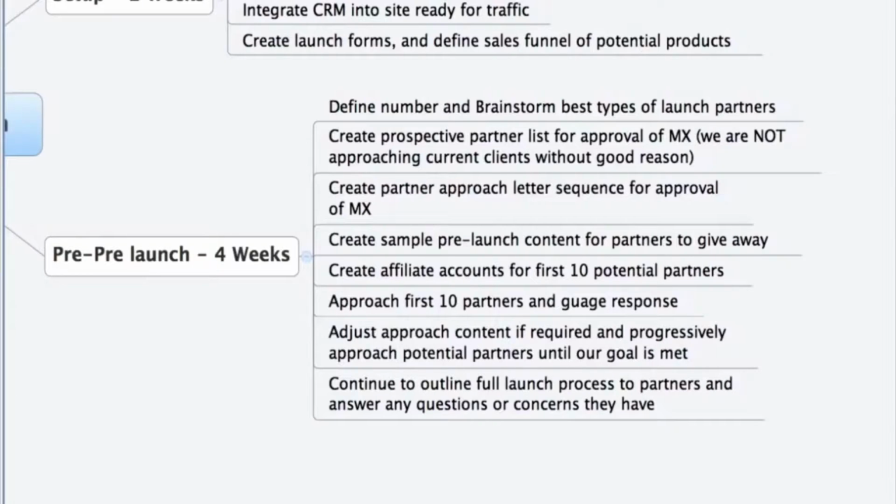This is all the preliminary work we do before the partners mail their lists, and then the launch. So in the pre-launch, we decide on how many partners you want to get and the best types of launch partners. Because most of your clients and the people you've dealt with in the past, as you were saying, tend to want to have other people pay for these products, they may not be the best people to go after. However, because we're doing a 497 product, they may be fine. We'll just have to talk about that and decide who we're going to go after and how many of them.